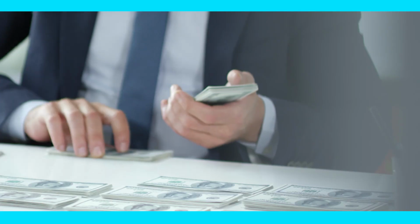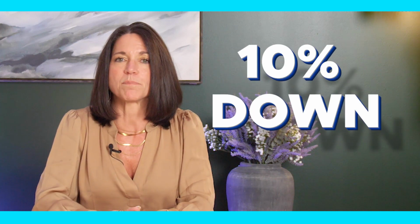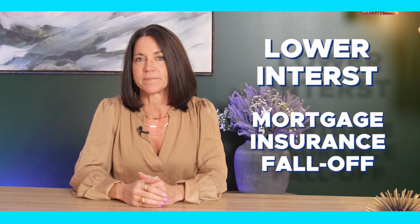So keep in mind, this is just one example, and all the calculations can change based on your specific financial scenario. A great thing to note about FHA is that should you have a lower credit score, your rate is going to be better than conventional loans. I mean, I'm using 7.125 on a conventional loan today, they'd be higher. But the mortgage insurance does stay with you for the life of the loan. So that's the one downside, unless you are able to put 10% down. Then you're going to get a lower interest rate and your mortgage insurance will fall off after year 11.